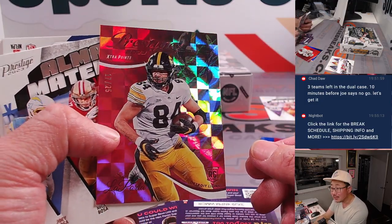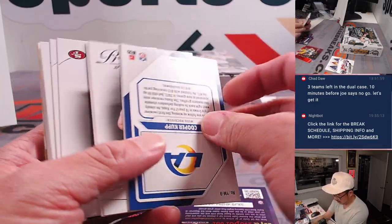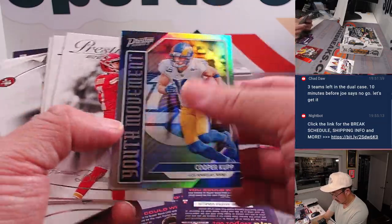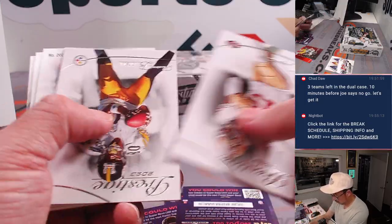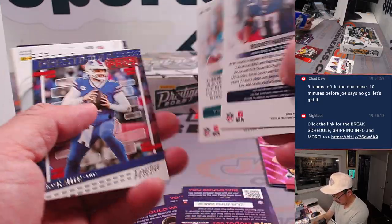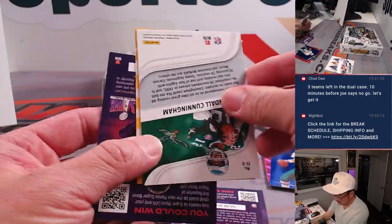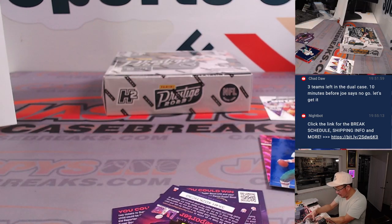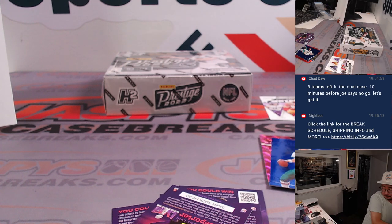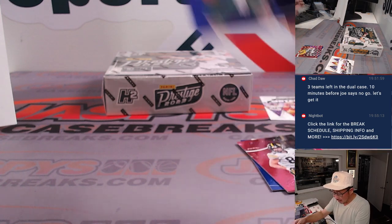That's a cool Sam Laporta to 25 for the Lions, NFC North. Craig. Dan the Man Marino to 399, AFC East. All right, there's the first box. No auto here, a lot of numbered cards. Maybe an auto in the second box, I hope. If not, we can fill up another two-boxer and work through that and go autograph hunting there.